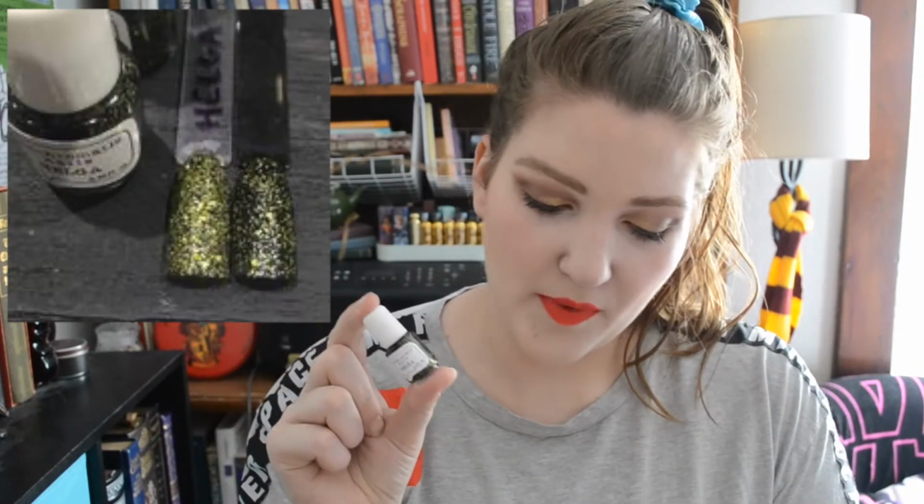Okay. So Misty Mountains is a sage green with iridescent shimmer and gold glitter. Helga is a glitter balm polish with a mix of matte and metallic yellow and black glitters in a clear base. It can be built up in 2 coats or layered over a black polish to achieve maximum glitter coverage.